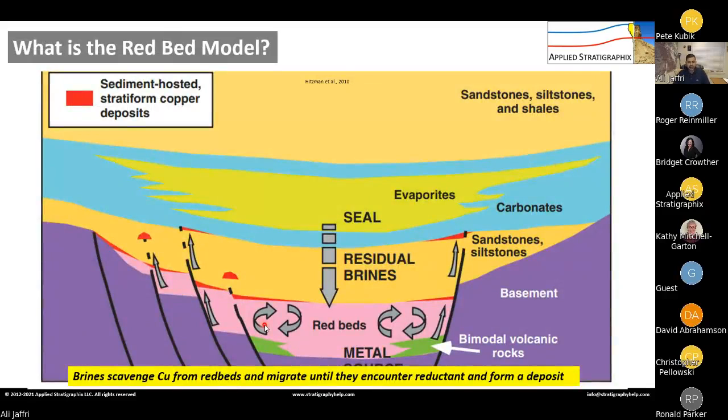So let's talk about the model. The model's been around for quite some time, and quite a few people have contributed to it, most recently Murray Hitzman, and this is a cartoon out of one of his publications. The general idea is that you need evaporites, and you have brines being sourced from the evaporites. As those brines enter red beds, the red beds are the source for the copper.